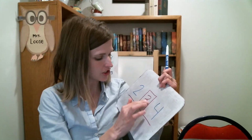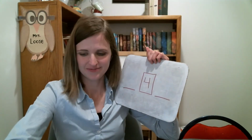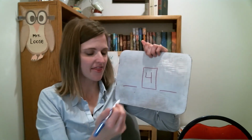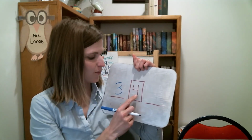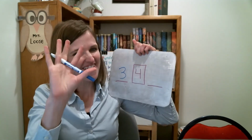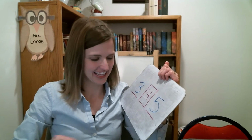Let's do another one. Erase it. Maybe I should get my eraser out. That'd probably be a better idea. Let's draw a number. I got the number 4. So I put a 4 in my box. What's 1 less than 4? We just figured this one out. It's 3. What's 1 more than 4? 5. Good job. Very good.